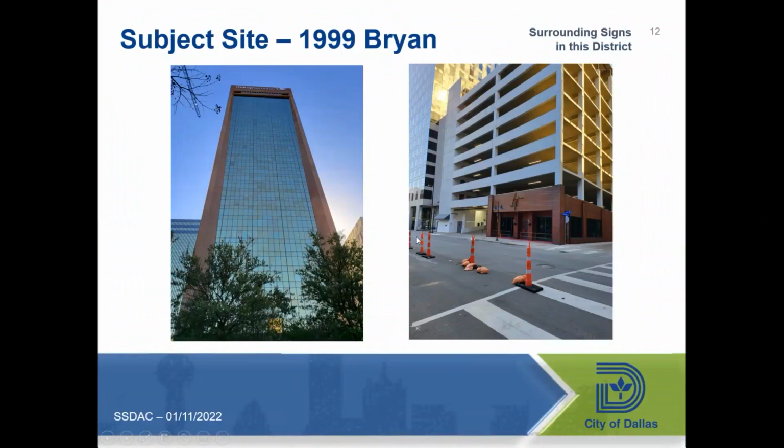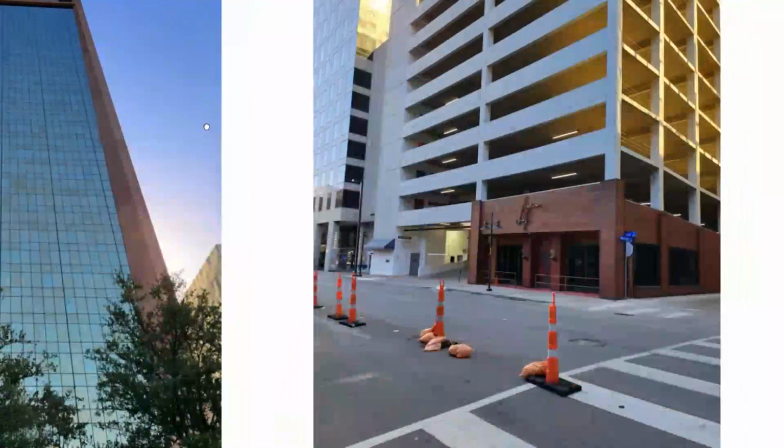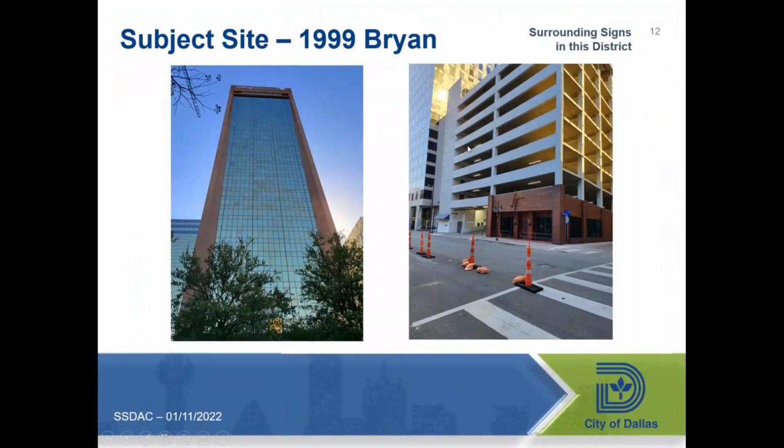And here are some of the surrounding signs. As I mentioned, the Hilltop Securities signs are basically the same thing they're putting up, only these are mounted flush against the facade. The signs being proposed are going to mount off of the facade a little bit so they can halo light. This is a reverse lit set of channel letters that was just installed this year for a restaurant on the parking garage next to the subject site. That is a lower level sign. That was the upper level flat attached sign like what's being proposed.